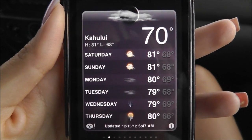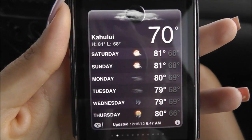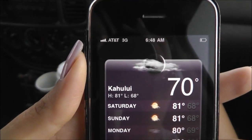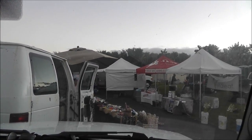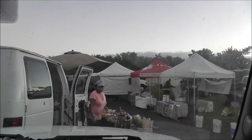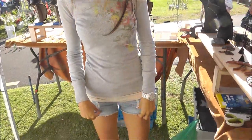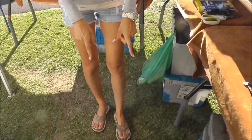Today's weather report: we have a low of 68 degrees, high of 81, currently 70 degrees at 6:48 a.m. It's going to be mostly sunny, passing clouds, and breezy. Outfit of the day: long sleeve Roxy shirt, oatmeal tank top from Jeans Warehouse, cut off distressed jean shorts, Clark sandals, Fossil watch, Maui Jim sunglasses.